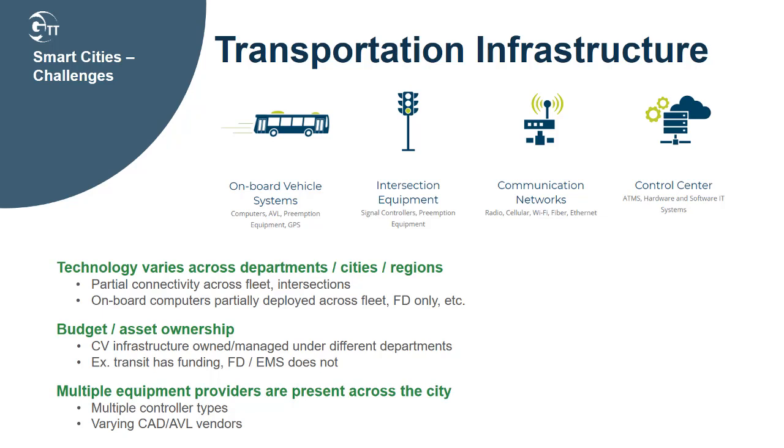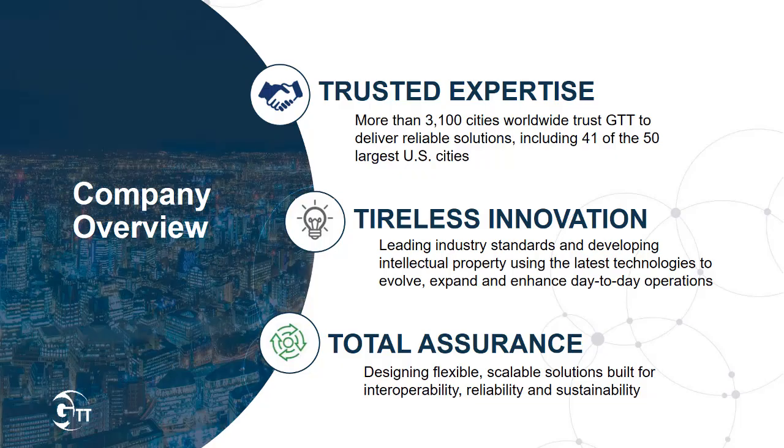So if we transition now to GTT at the highest level, we really see ourselves as providing three core values. The first is our trusted expertise. We have over 3,100 customers worldwide, including 41 of the 50 largest US cities. And through this, we have tremendous experience in bridging departments, bridging regions, and also working with manufacturers in a variety of different markets to make an integrated solution work.